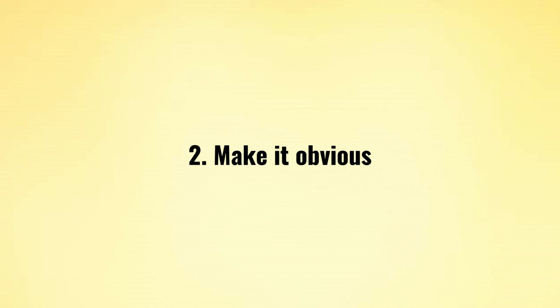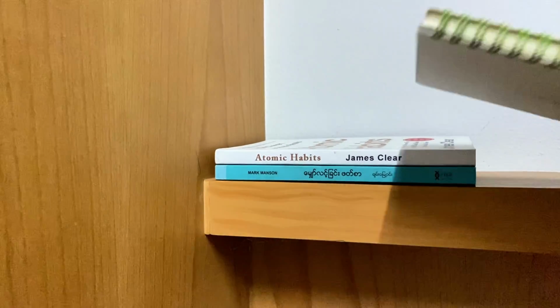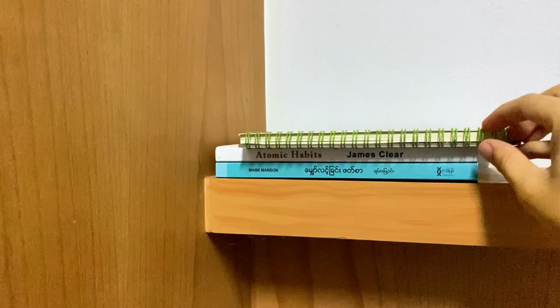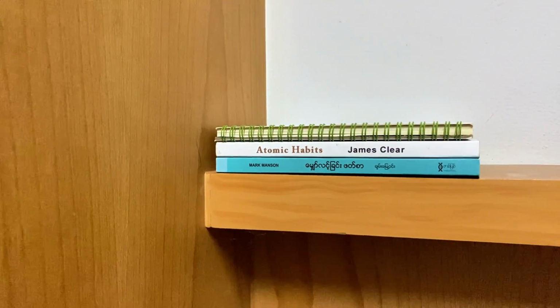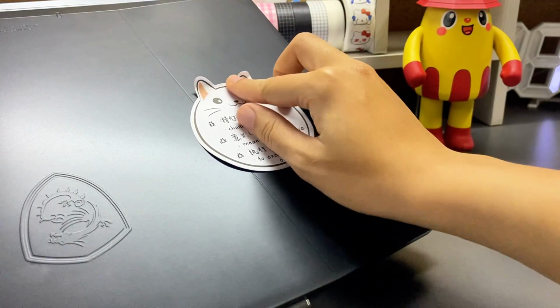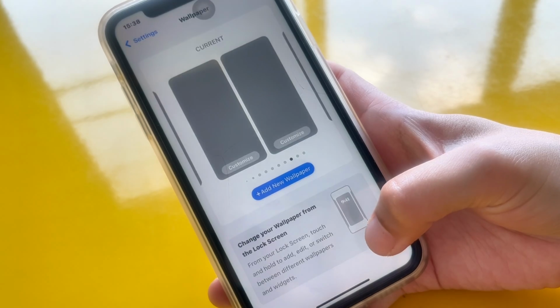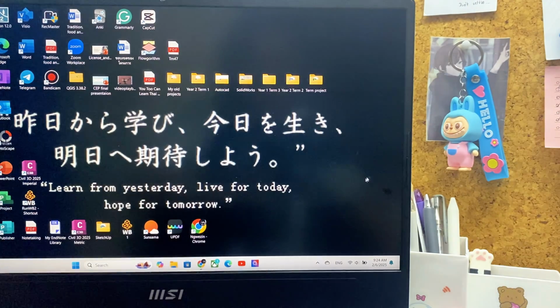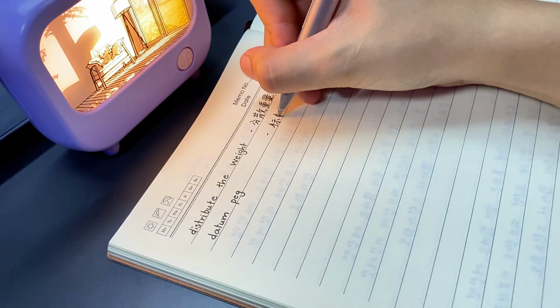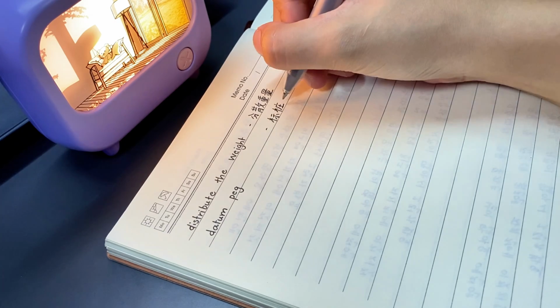Make it obvious. Visibility is key to staying on track. Keep a Korean book on your bedside table or your desk to remind yourself to study a few pages daily. Stick flashcards on your bedroom mirror, fridge, or laptop where you'll see them frequently. You can even set your phone wallpaper to display key vocabulary words, grammar structures, or motivational quotes to reinforce learning effortlessly. When your learning tools are easy to notice, you're more likely to stay engaged and consistent.